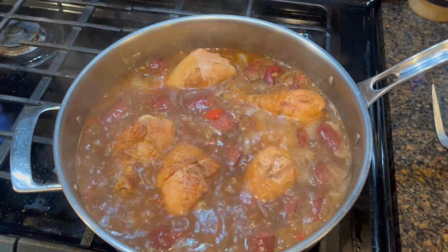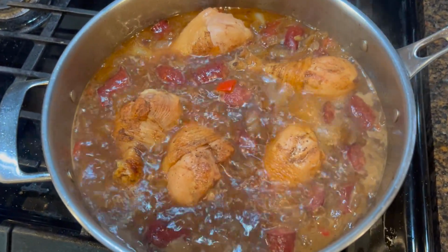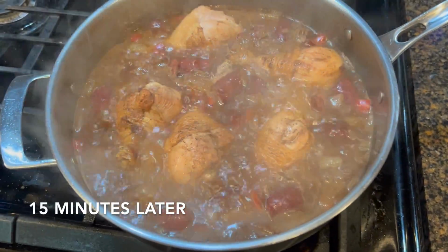This is the easy way where I can set the timer for 15 minutes, go do something else and come back to it. If I was in a really big hurry, I just wouldn't have added quite as much water and I would have had to stay right here and tend to it a little bit more. And we're gonna set the timer again for another 15 minutes.